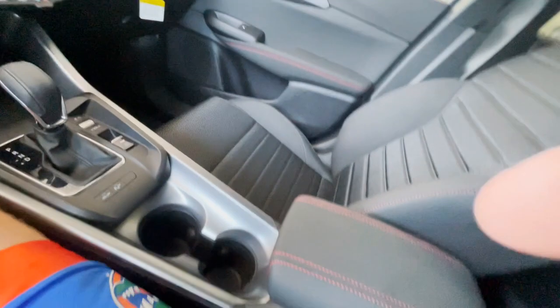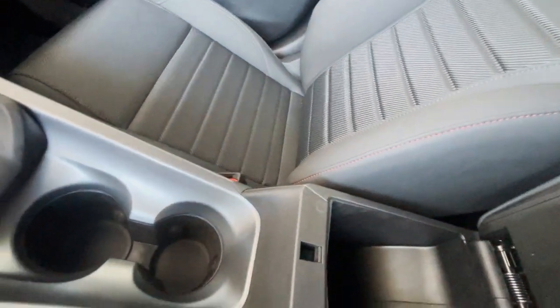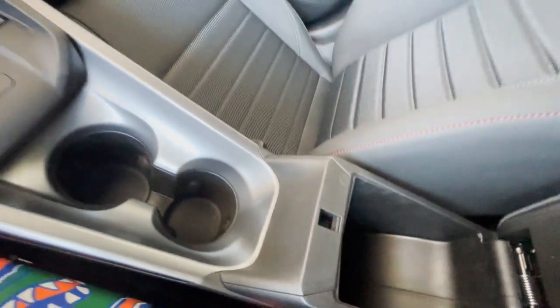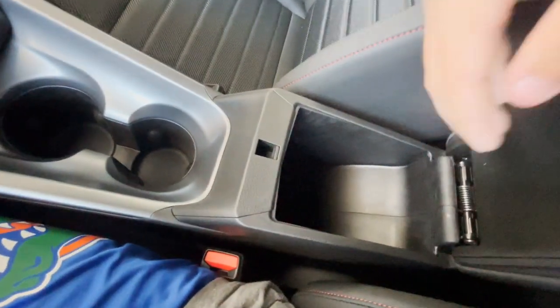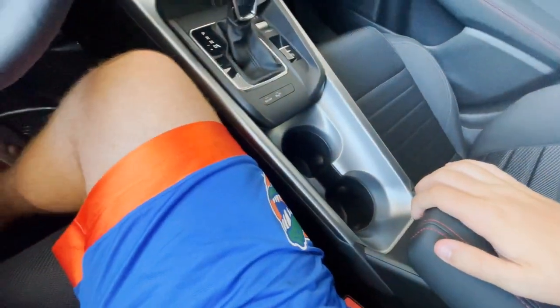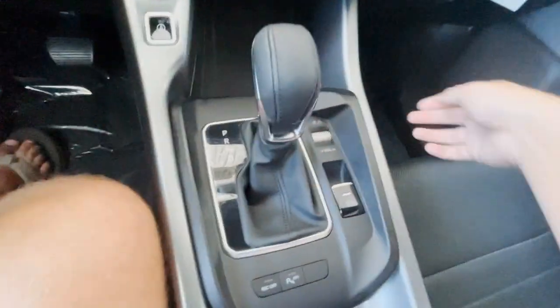Center console right down here. Good looking center console. Nothing special. It's only like a one-story thing, whereas in like the Jeep has 2 sections and the Charger has a tray up there too. That doesn't have either of those, but that's okay. It's pretty base car. Glove box over here. Again, nothing special, nothing to write home about, just a glove box.